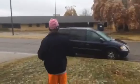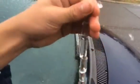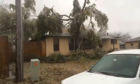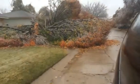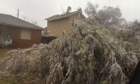Now it seems like everything is covered in ice, and we couldn't open the doors or anything. It's gone down a little bit, but it's still a complete layer of ice around everything. Yeah. And the antenna is covered in ice. That's really thick ice.